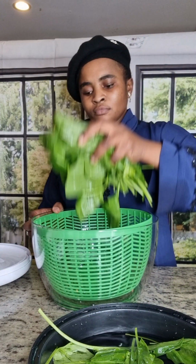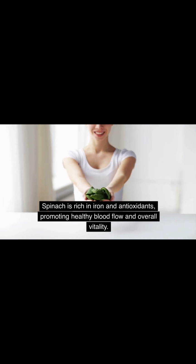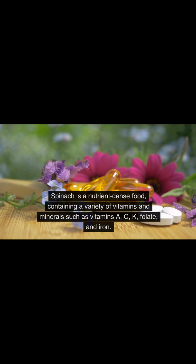Today we are making spinach salad. Spinach is rich in iron and antioxidants, promoting healthy blood flow and overall vitality. First off, wash your spinach and drain it.